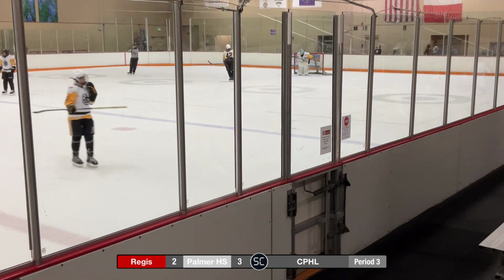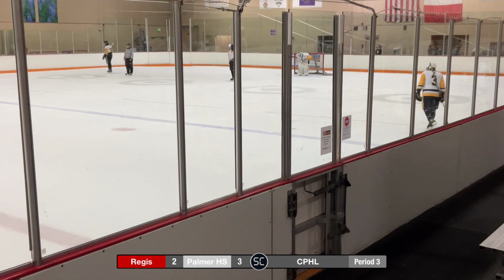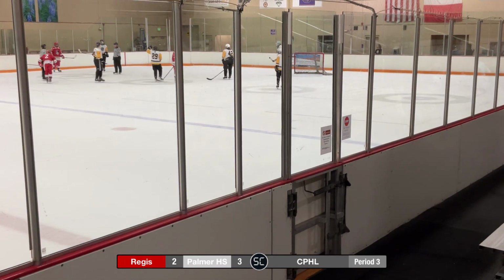Again, you're seeing some fire and some tenacity from the boys. I love it. I love seeing the fight in them. Down by one, 6 minutes to play. They want to go ahead and tie this up. Grit.